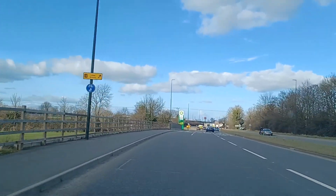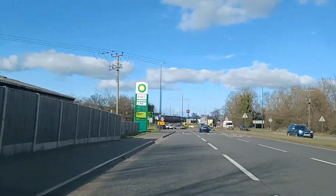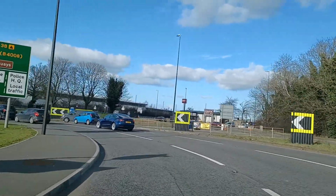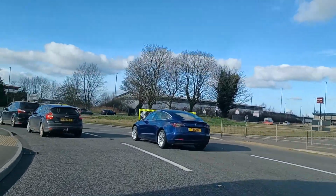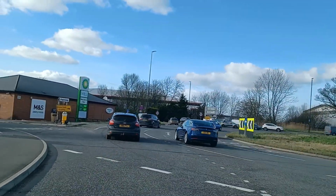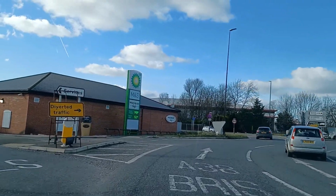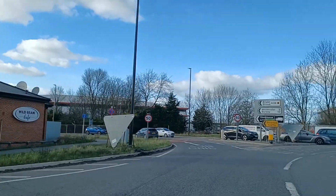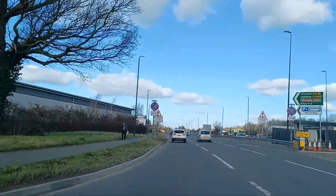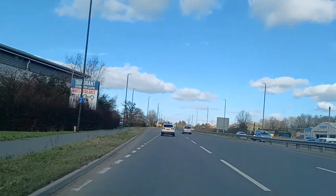We're taking the third exit of the roundabout towards Gloucester A38. The road markings and signs do say I could use any lane. The left hand lane is always going to be the easiest. Stay in the left hand lane, follow around. This lane is going to take us off automatically, there's no necessity to signal, and we're on the left hand lane on the dual carriageway, which is where we want to be.